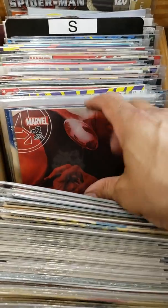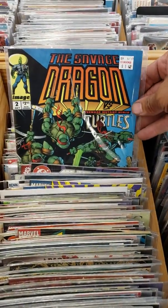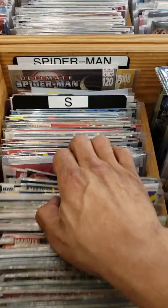I think I saw it before. I don't think it's going for anything, but Savage Dragon 2 with the turtles. I'll put that aside because that's kind of cool.